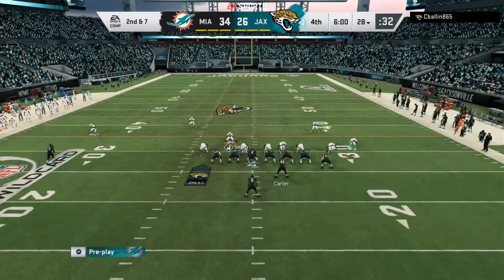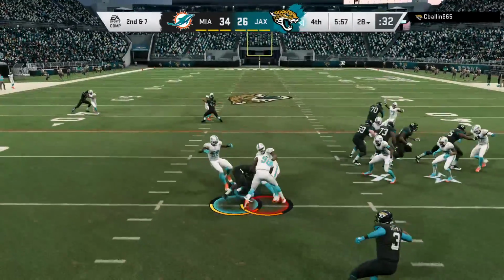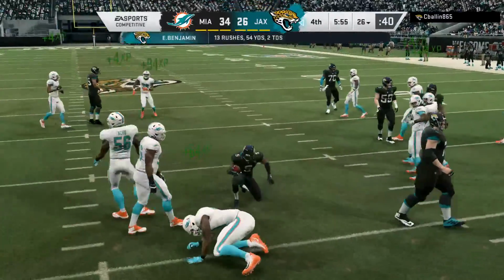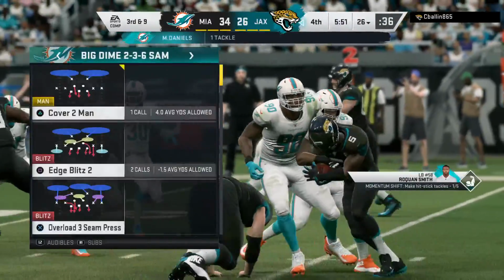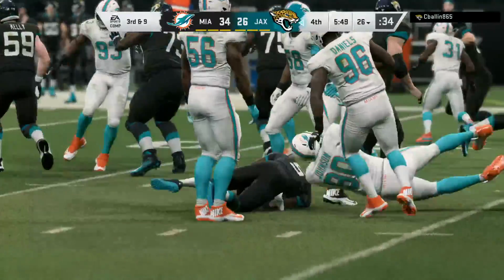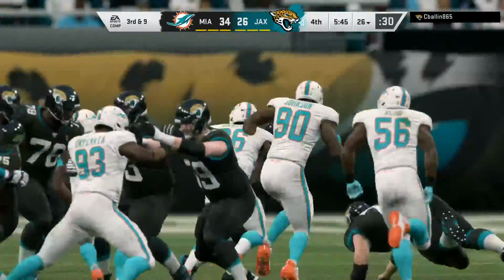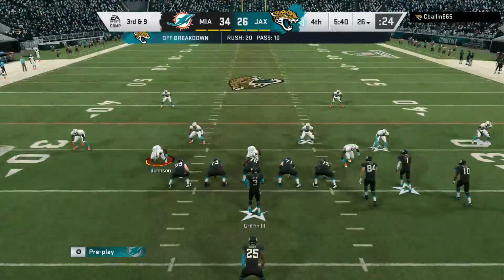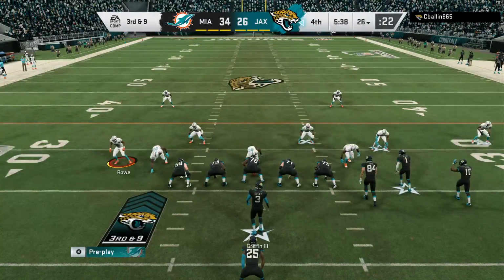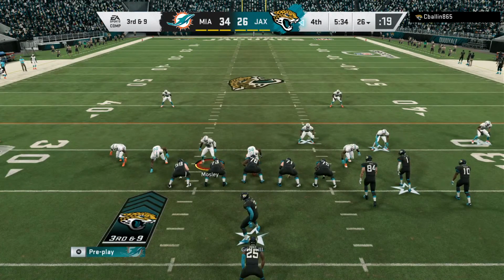Here's 2nd and 7 now from the 28. They run the counter. Benjamin. And he is going to be stopped cold behind the line of scrimmage. It's a loss of 2, now 3rd down. Came out in a power set, but that only served to put more men in the box. And guess what? If you're going to do that, you've got to win up front, right? Your offensive guys have got to beat the defenders. They lost all leverage on that play.